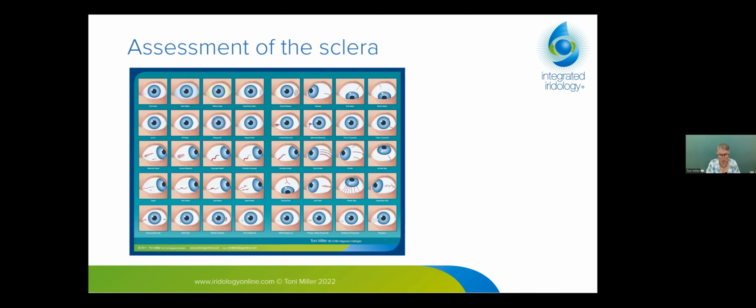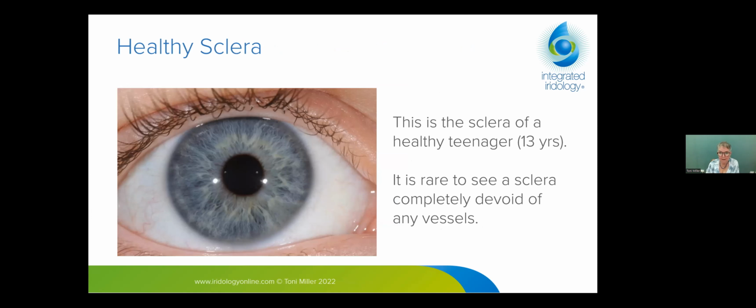And the way we assess the sclera is by looking at the colours, the shapes of the vessels, and deposits that are actually on the white of the eye. So again, this is a very big subject in integrated iridology.